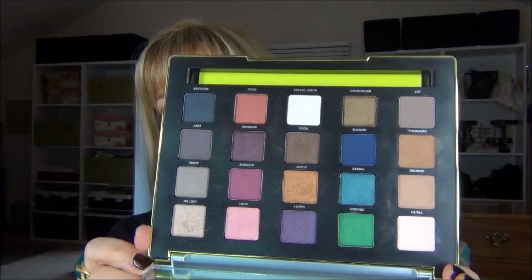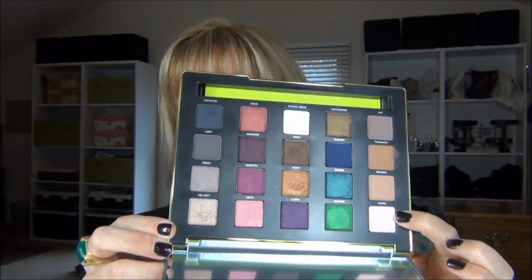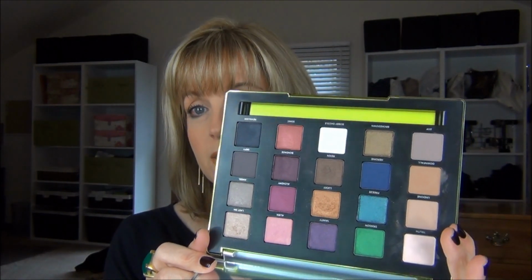You've seen it. It's a great palette. There's great transition colors. There's a mix of mattes and satins. There's no real over-the-top glitter in here that you really can't wear. Maybe Bobby Dazzle, maybe the one white one. But I've been loving this palette, just loving it.